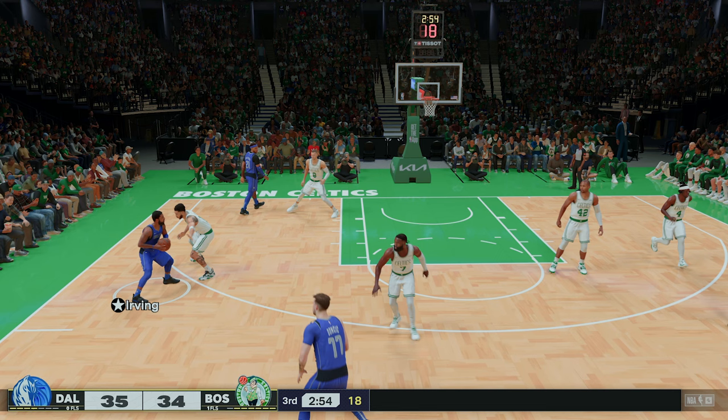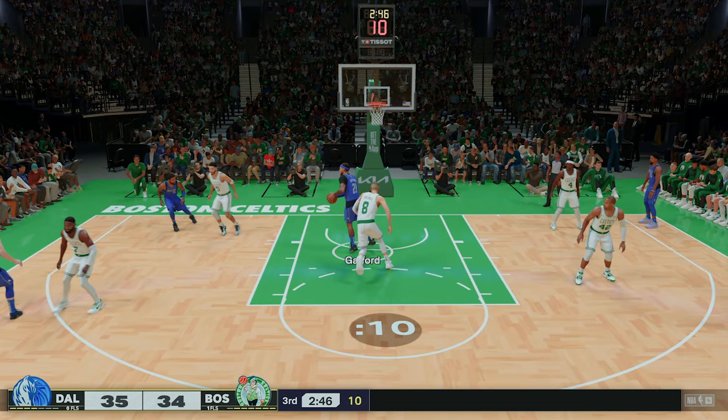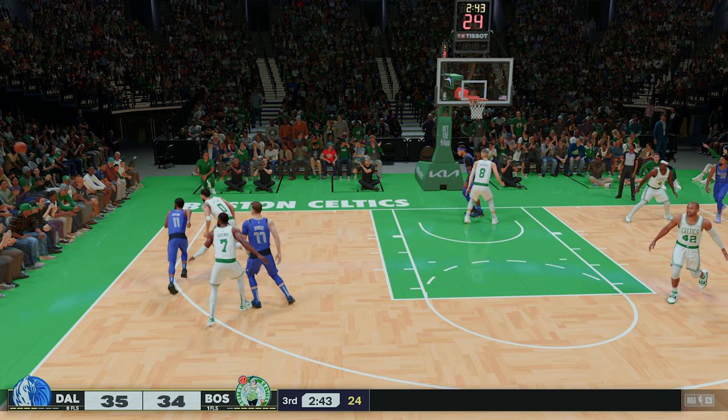You have got to be in Tatum's space. This guy is such a terrific range shooter. Back to Doncic. Gafford sets the pick for Doncic. Inside. Porzingis with the block. And it goes out of bounds.